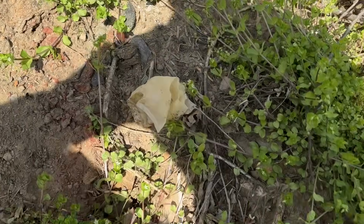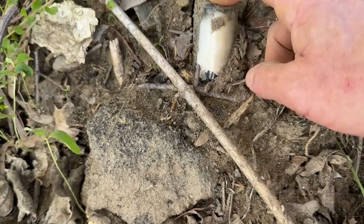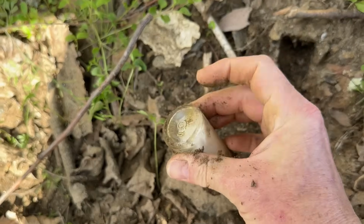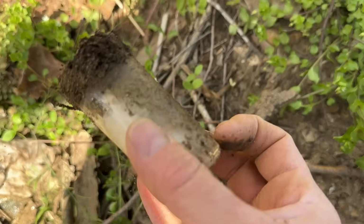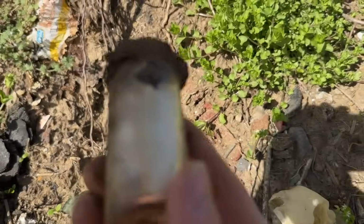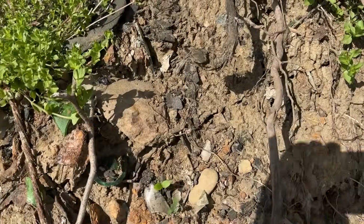If I keep looking around, yeah, look at this. There's something right here, and it looks like, oh my goodness, it's still got whatever it had inside of it. It's white. It's like a powder of some kind. That's cool. Oh, look at this. Okay. Everywhere I look, I'm spying.